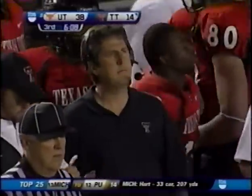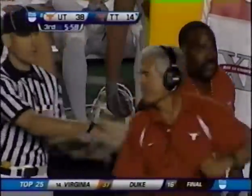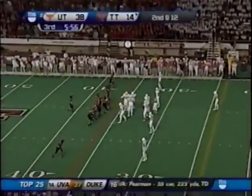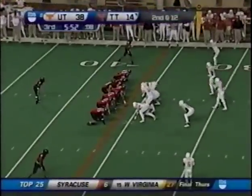You hear so often about defenses calling run blitzes. That wasn't a run blitz called by Greg Robinson. That was a blitz to try and get the passer, but they try and absorb the run along the way. And that time they did. You saw Greg Robinson trying to change the defense right as Texas Tech came up to the line.